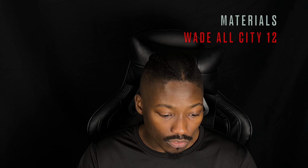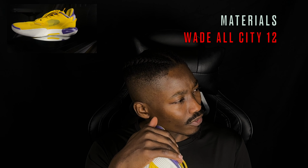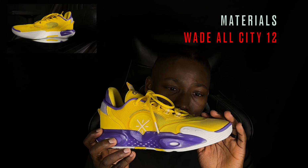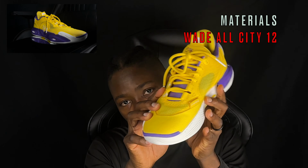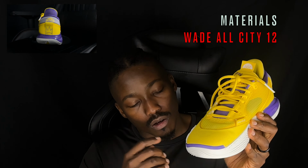For the AC12s, materials are premium. You have, this feels like nubuck, right? It feels like sanded down leather almost, right? I can't really place it. It definitely is synthetic, but it doesn't feel cheap at all. I like the mesh. I think mesh can be a premium touch if it's done properly, and here the mesh actually feels really good. And then, I'm not really a fan of the cloth right here in the toe box, but it is implemented pretty well, and I find that it doesn't fray all too much. I mean, it doesn't fray at all when I play.